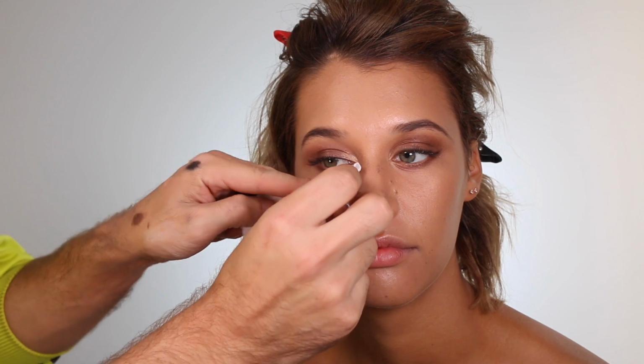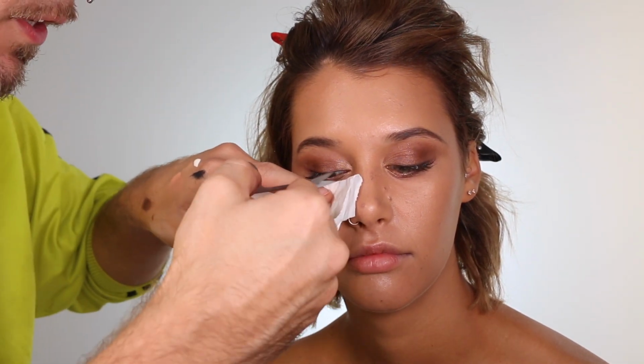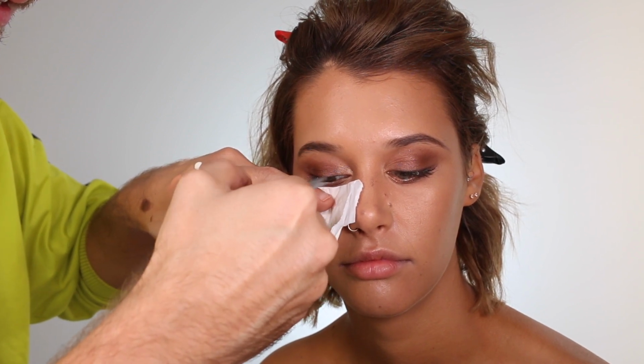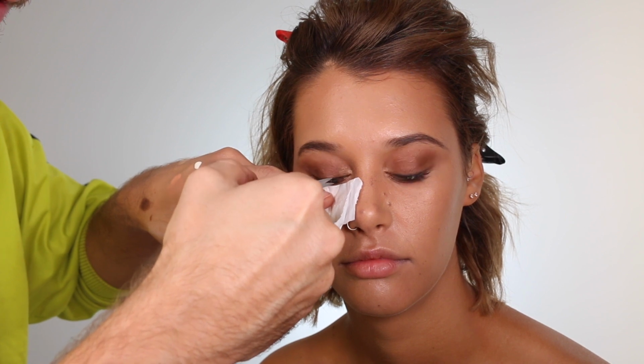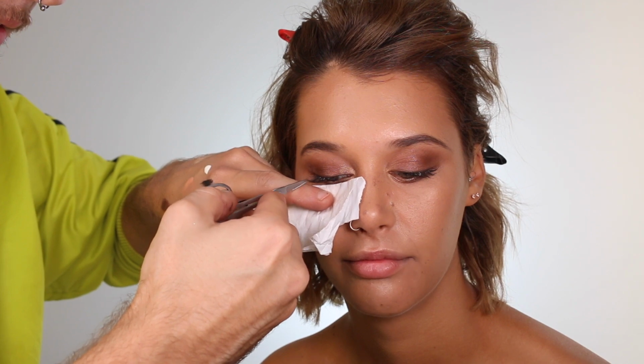And then really carefully, telling your client not to freak out, just look down for me. I'm just going to chop the edges, not going anywhere near your lashes, just so they blend in with your natural lash line. I also do circumcisions.